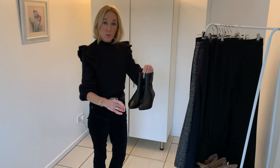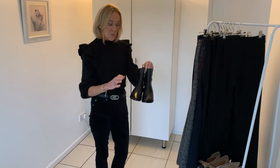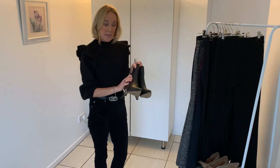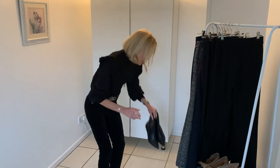This is a nice pointed toe. So on your foot, that's quite elongating. I found something quite similar to this, so I'll link that below as well. So again, a really good pair of boots.